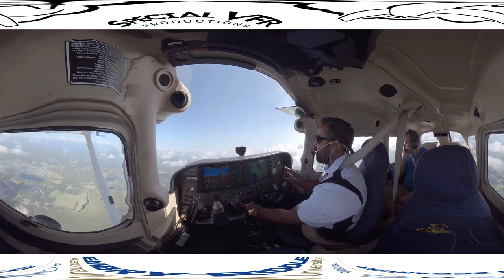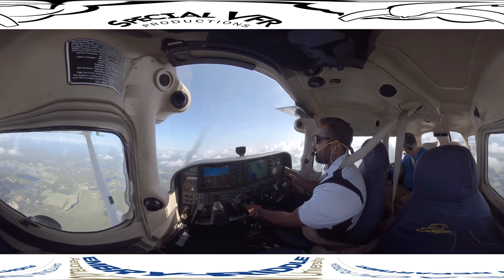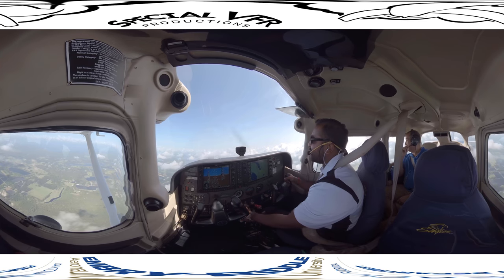Maybe 350 RPM, horizon on top of the magnetic compass. It might be slightly difficult for you. But again, you'll figure out your best pitch attitude to use once you actually start flying and adjust your seat height a little bit.